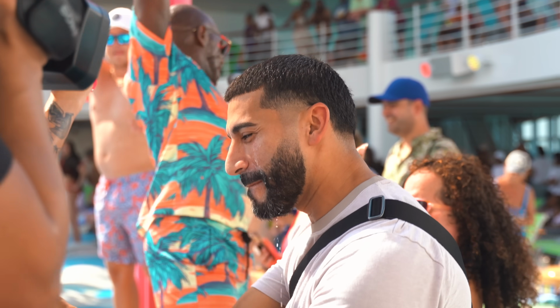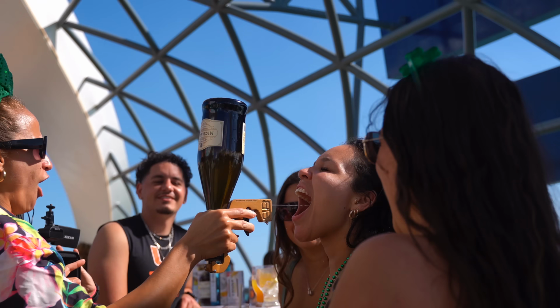So if I'm giving you a recommendation on what you should do, go check out the Lime and Coconut bar on any of the sail away parties. That can be if it's a 3 or 4 night cruise. In my case, we sailed out of Port Canaveral, so we did a sail away out of Port Canaveral. I don't know why I keep saying Port Canaveral. Anyways, my point is, it's a good sail away party. One of their best, to be honest with you.